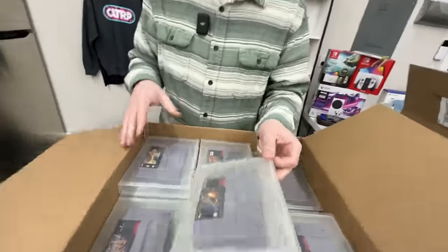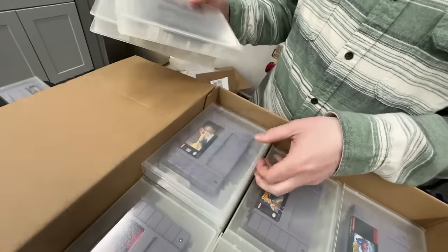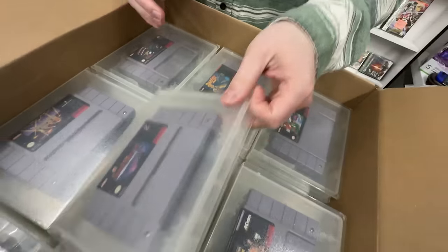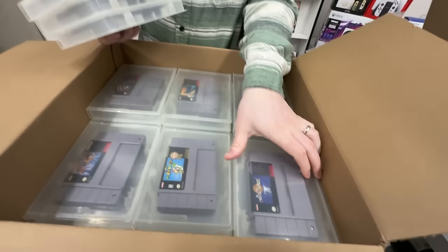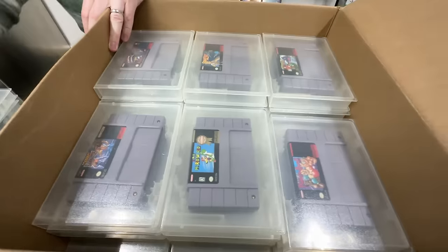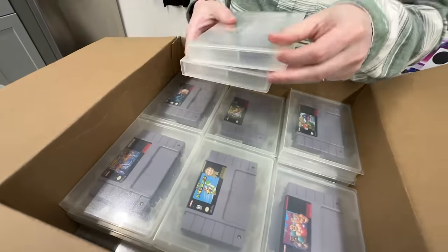Like a plane game? We've got King of Dragons there, Indiana Jones. The King of Dragons is definitely a nice one. Soul Blazer. Raiden, yeah, that's a good one. ActRaiser 2, it's just a beautiful, beautiful collection. ActRaiser 1, and then you've got classics almost all across the board. Yoshi's Island, Mario World, Captain America, Star Fox.